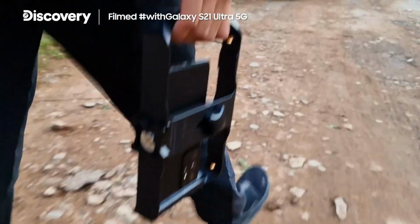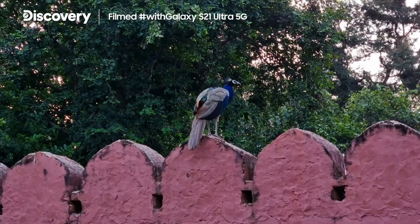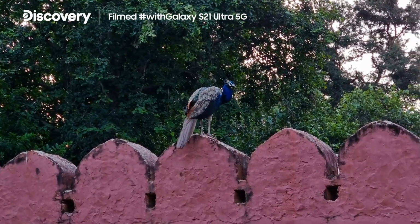Because of the size of the device, because it's a phone, you can have it be ready to shoot any angle within a second. You don't need to change lenses, you don't really need to switch cards or anything like that. Just pick it up and start shooting the moment you hear something.